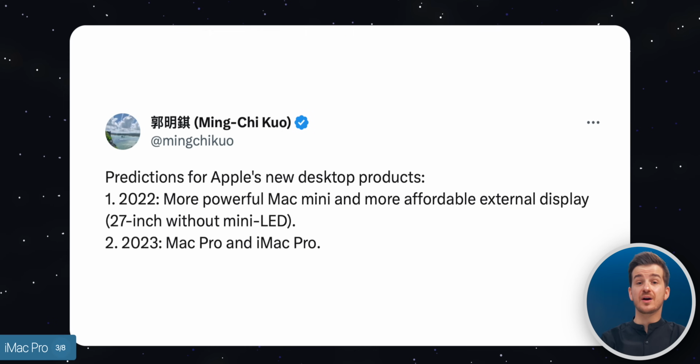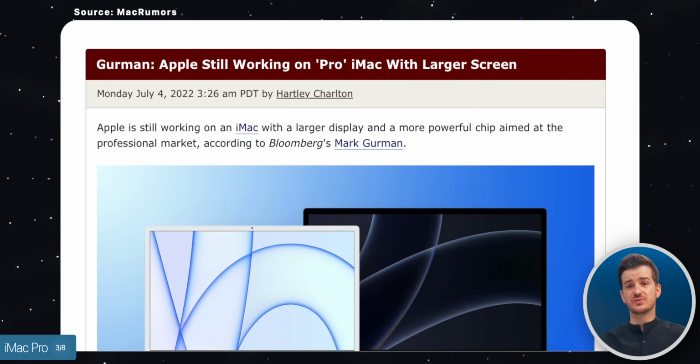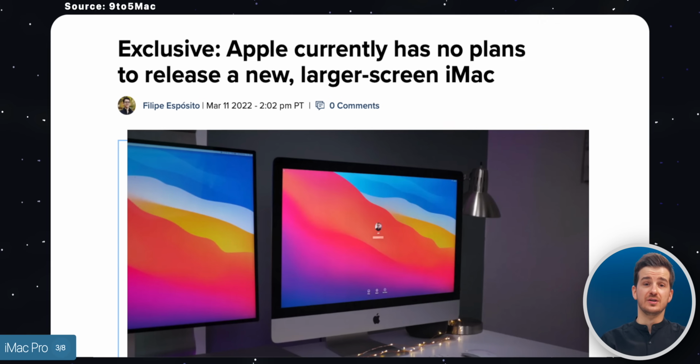Well, there have been multiple sources pointing towards an upcoming 27-inch iMac Pro, some even saying that it would come in 2023. However, most of these reports are quite old, and some sources are even saying that Apple has no plans to release an iMac Pro in the near future.